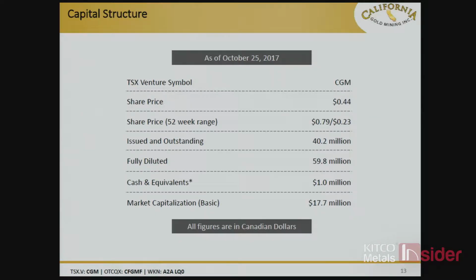One of our biggest problems has been liquidity, which we're trying to induce into the stock now. For the first time, we're going to try and open the stock up to public markets and get some new shareholders. That's it for the presentation.